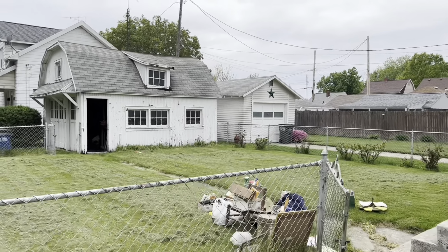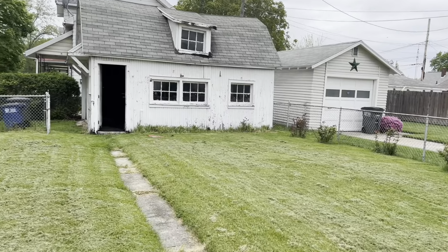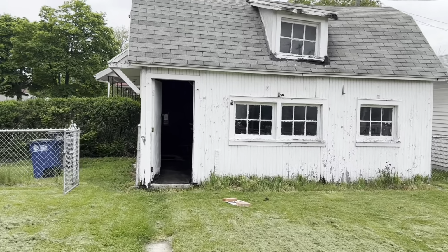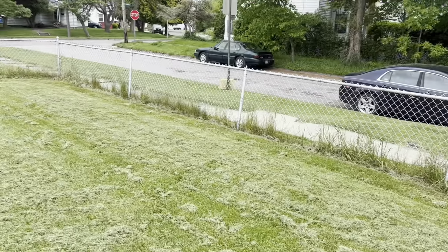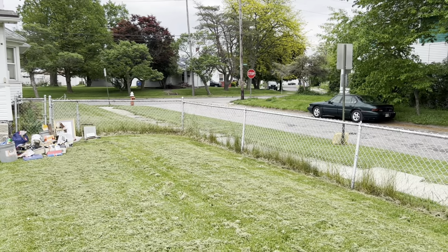Out here is the garage, shaped like a barn. This house was built in 1902. And I'm not sure when the barn was made. There wasn't a fence here when we first moved in.